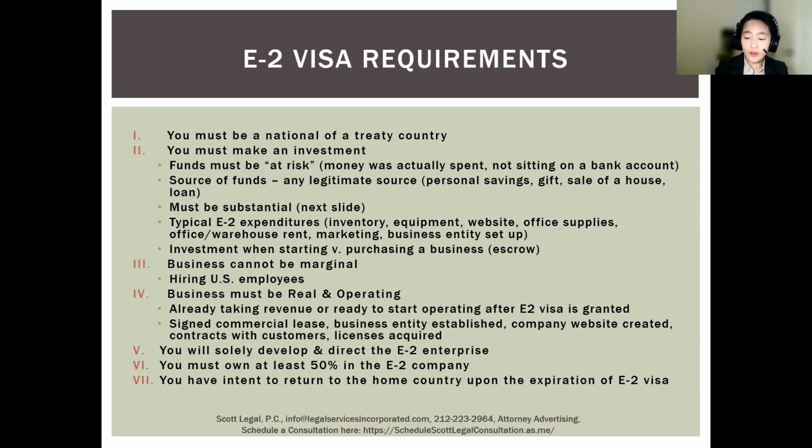It can also be a gift from someone you know. And in that case, we would go one step further and show where the person who gave you the gift earned the money from. So for example, if the gifter earned the money from personal savings from employment, then you would also provide proof of that gifter's annual tax returns, for example, that will show where the gifter earned their funds from.